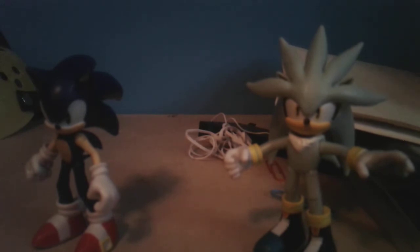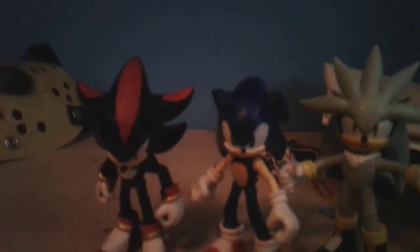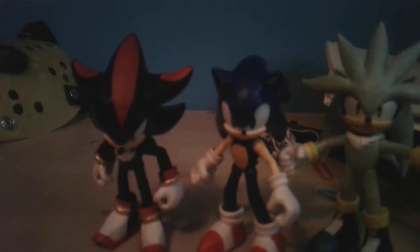Now I'm wondering if I can customize Shadow to put these shoes on Sonic. It'll be looking so cool. Sonic in the middle when talking. Oh my god, these figures' legs are loose. Shadow's just looking down because he's sad. He's always depressed.